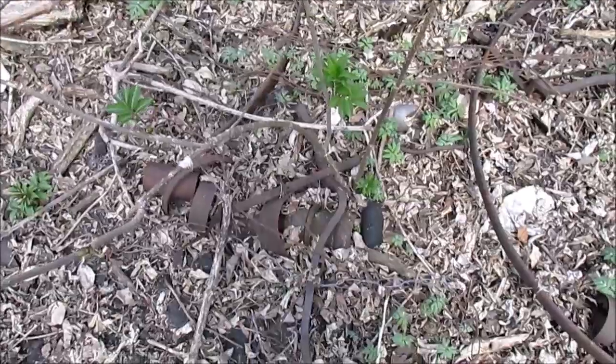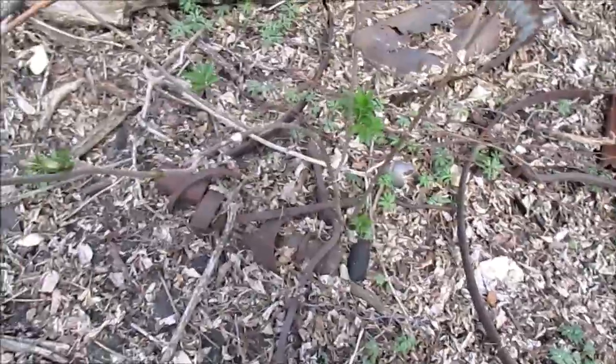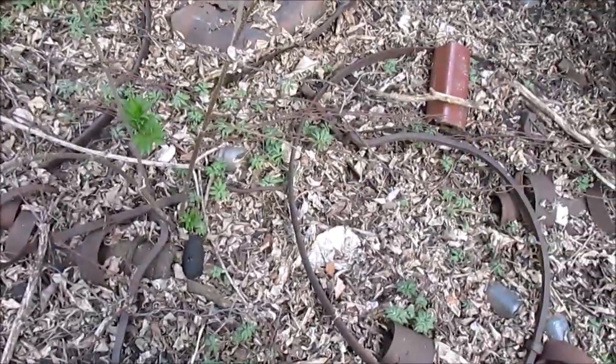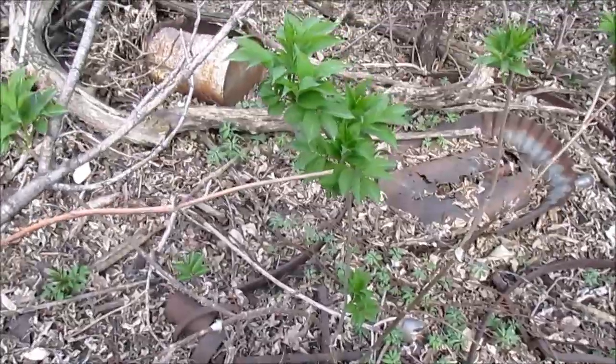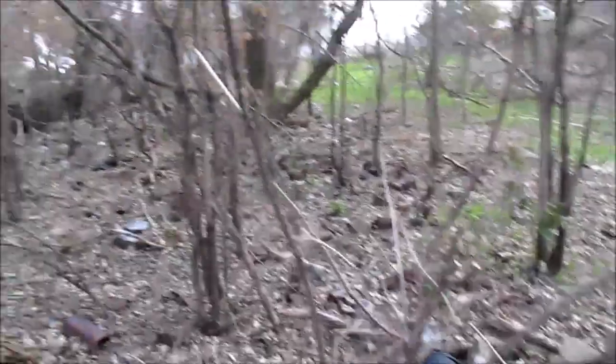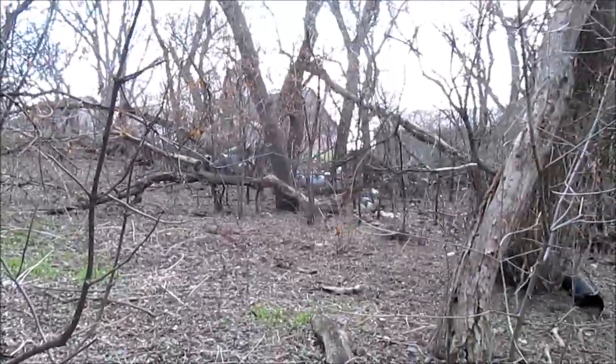Yeah, more axle parts. This probably should get dug up out of here for the scrap man. I'll let him know where it is at some point. Because otherwise, once this is all grown in around here, you can't see a thing, and it's hard to find anything.